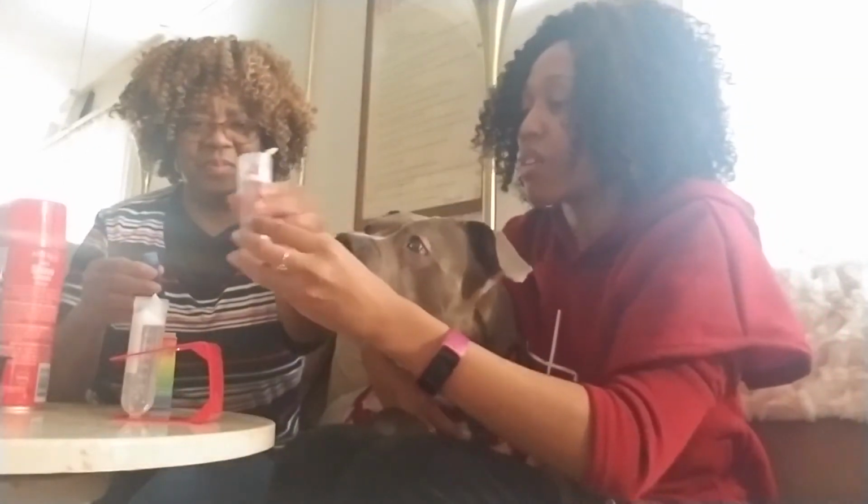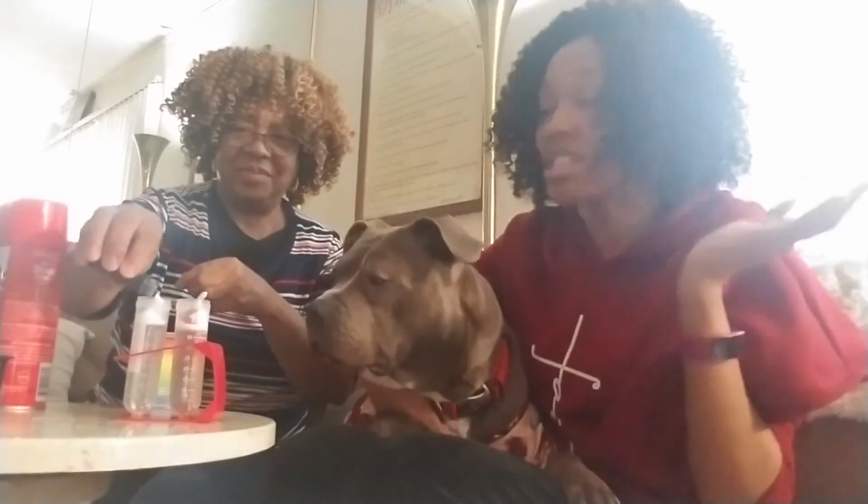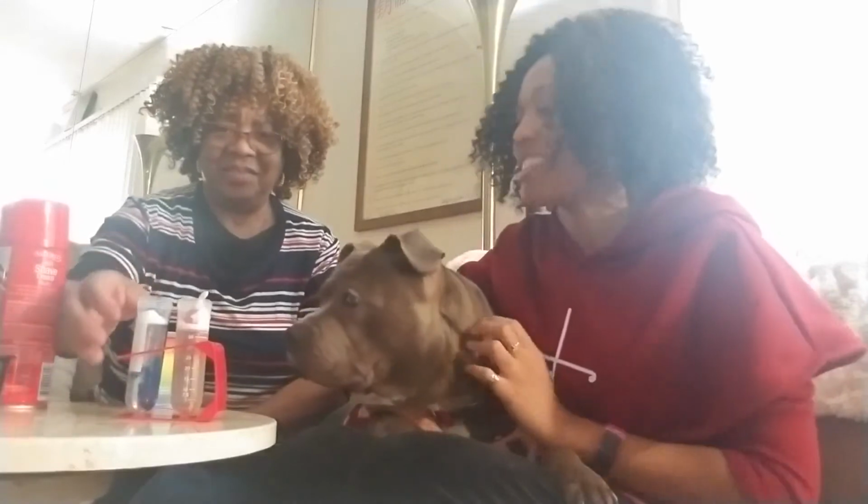All right, so May chose blue for the next one. So we're going to have some blue rain going, and we're going to let that red rain sit there so it can continue to rain inside our test tube. As you can see, Remy is very excited about this experiment. It's partially because she thinks she can eat it afterwards, but she's not.